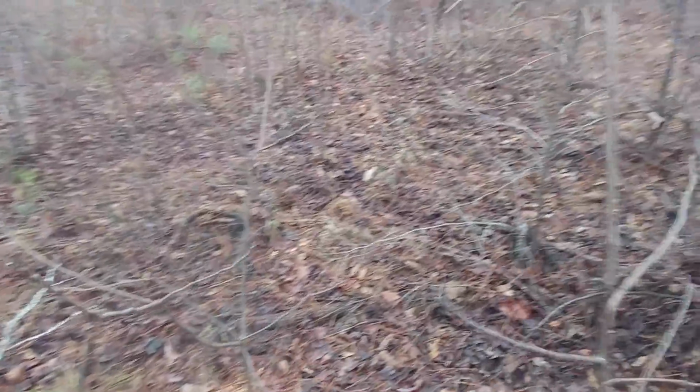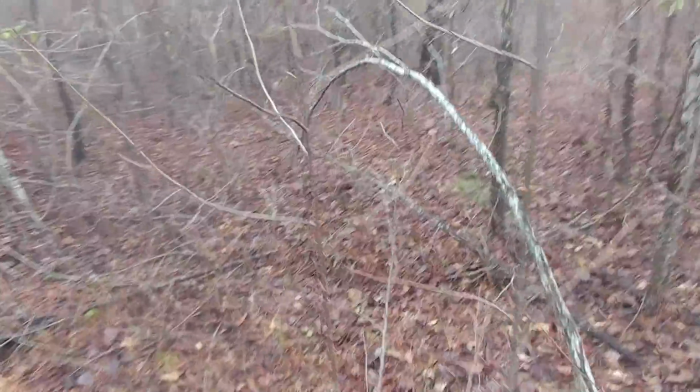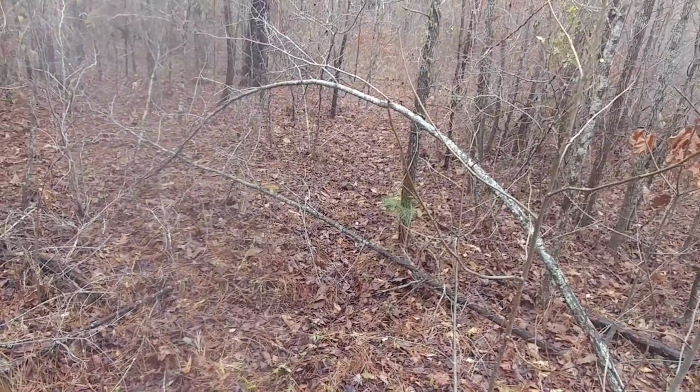That's not even what I was actually coming over here to show you guys, but it's what I found on the way. It's the thing, I see all kinds of stuff that catches my eye. There's a bent tree there. And looks like a little path right here. And another tree bend right there, being anchored by that one on the ground.